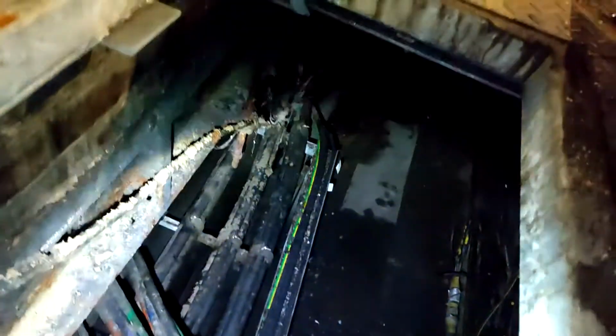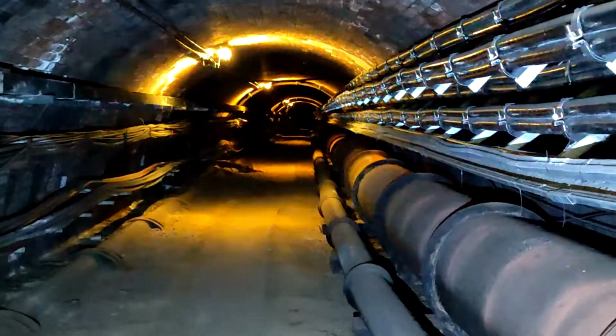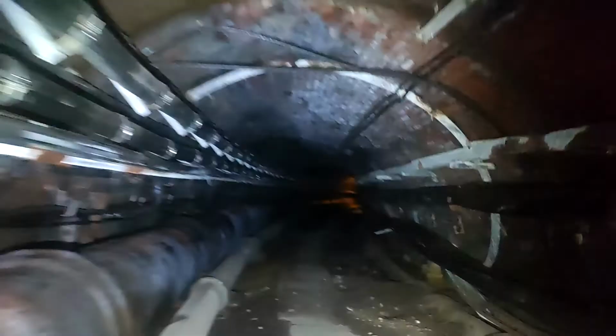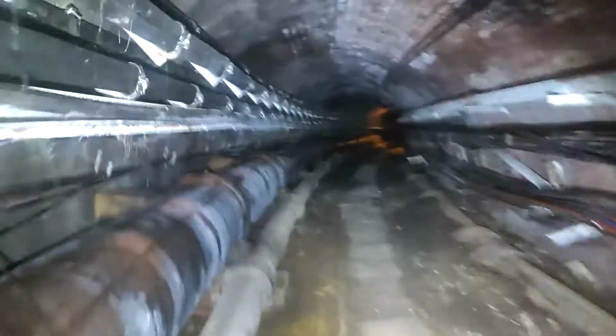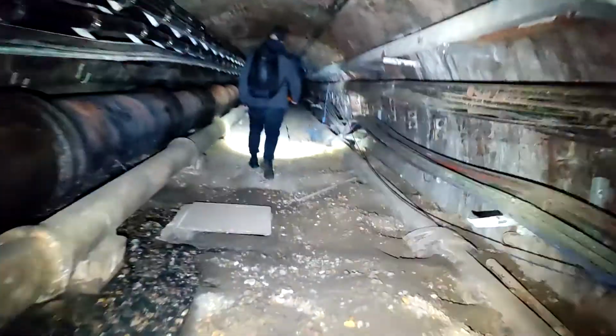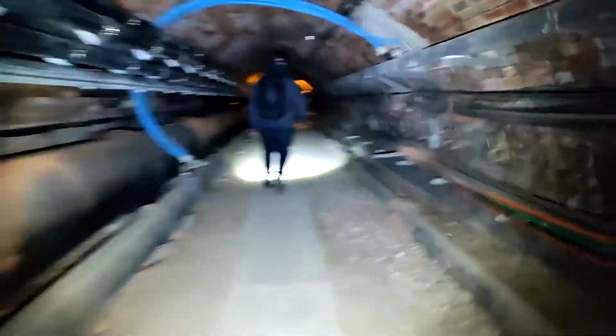So then, what's down the hole today? Ooh, a tunnel. I have the same problem with my camera. What stinks? There's sewage here. Yeah, it's a sewage pipe there. Oh, look how far. Oh my god, where does that go? Oh, that's just a little passage. Give me the car going over.